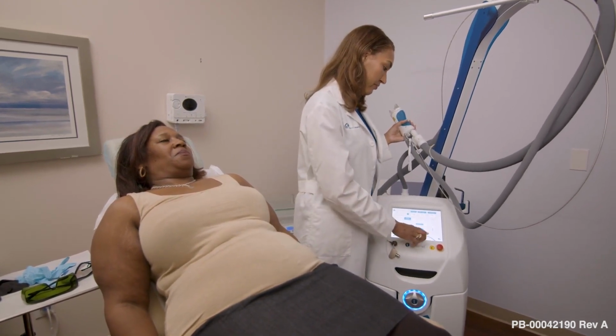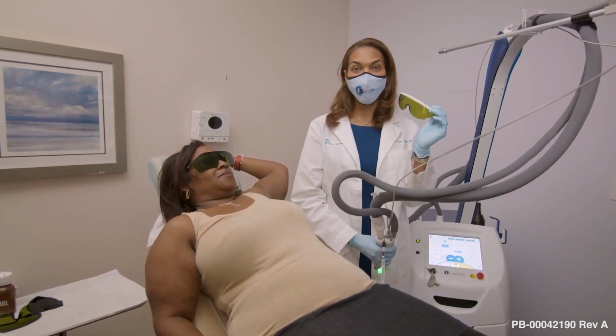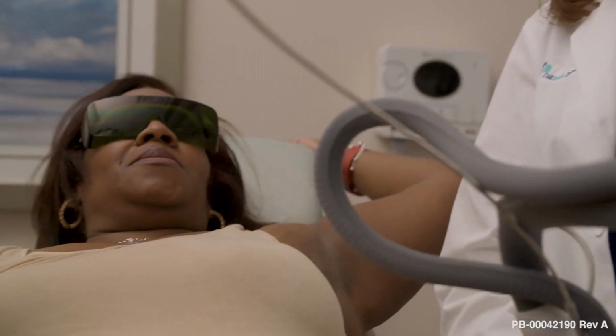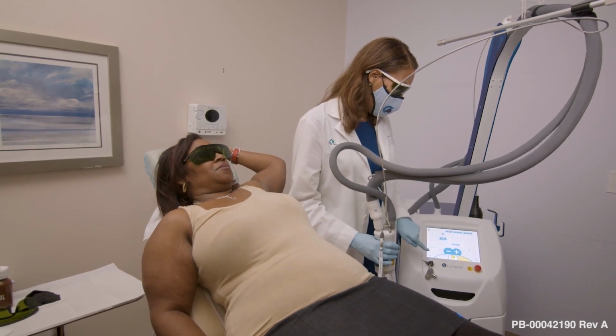So let's see. First, we all have to have on goggles, and I always check the wavelength that will be on the goggle. So I'm using a 1064 YAG on the Splendor X today. So I've already checked my goggles and my patient's goggles to make sure we're using the right ones. If you have a lot of lasers in the office, sometimes they get mixed up, so you should always check that.